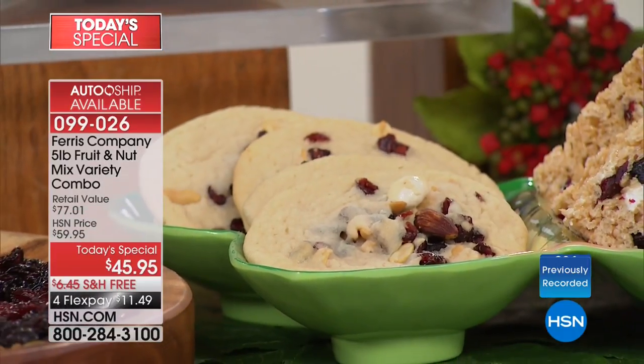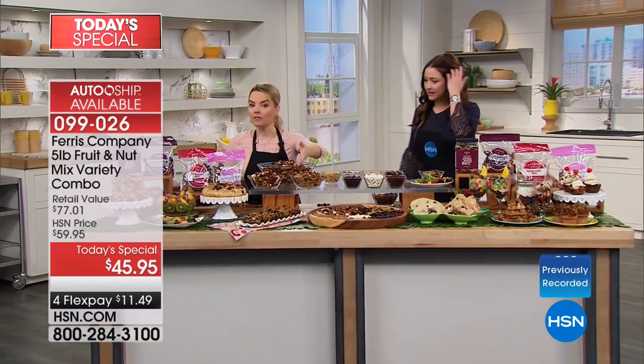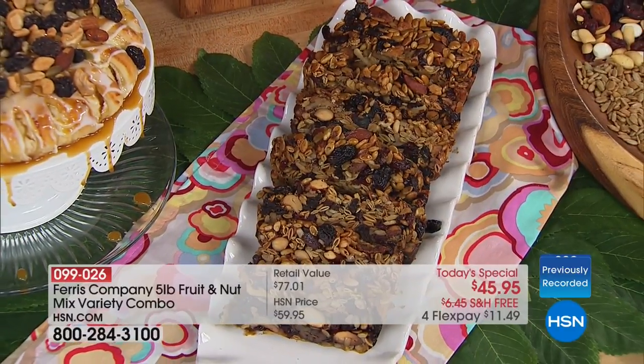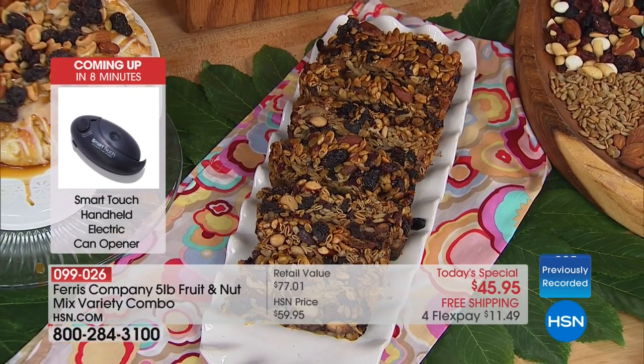I love that you did the bars down there on the end. So the bars are with our new foragers mix. If you're looking at doing a lot of hiking, camping, outdoor stuff, maybe you just want to pack something in your bag so you don't end up at the vending machine later. Foragers mix made these bars. So, I mean, think about that, you can just go ahead and do that.